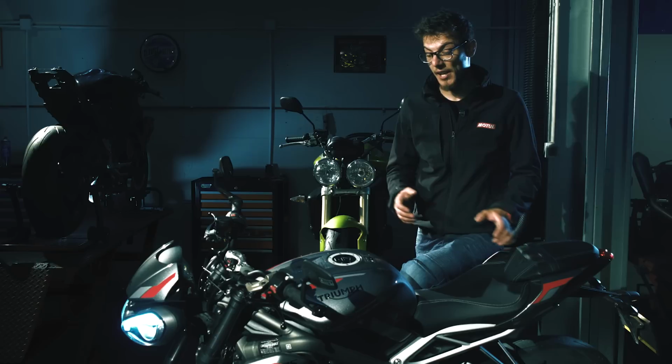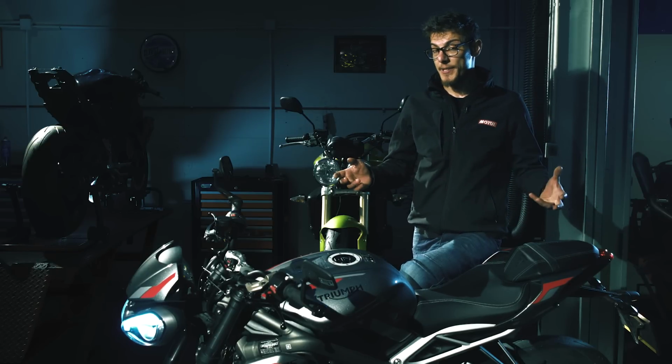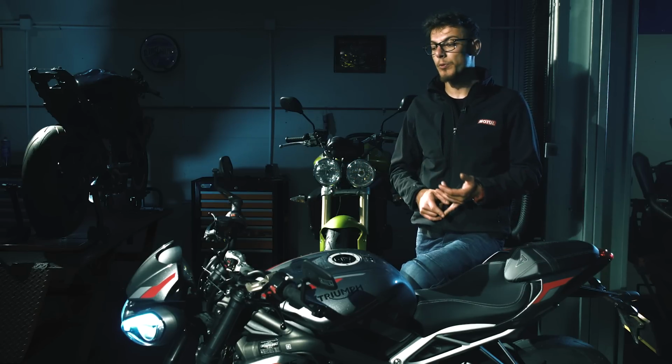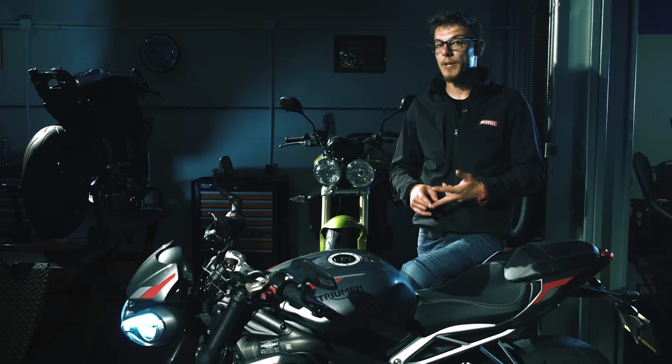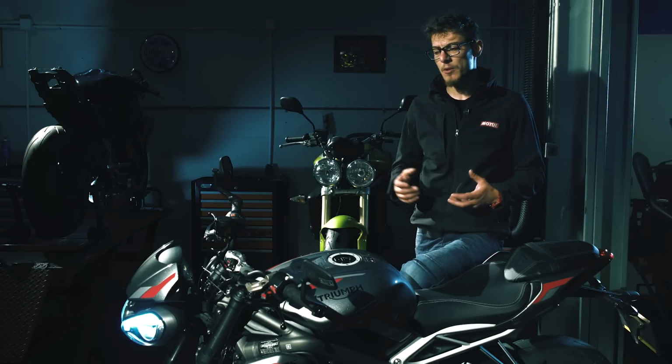The middleweight naked class is getting better and better by the year, and to stand for these words I have the Triumph Street Triple RS with me over here today. RS stands for all the goodies that you can wish for on a naked bike. You have an up and down quick shifter, TFT dash, Brembo brakes, all-in rear suspension and a very good riding position. So it blends in a sports bike attitude with a naked riding position.